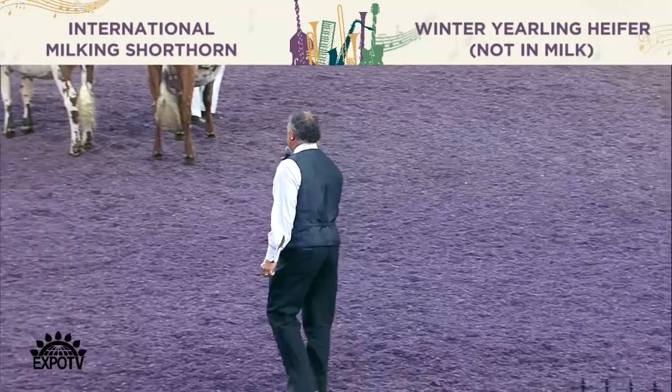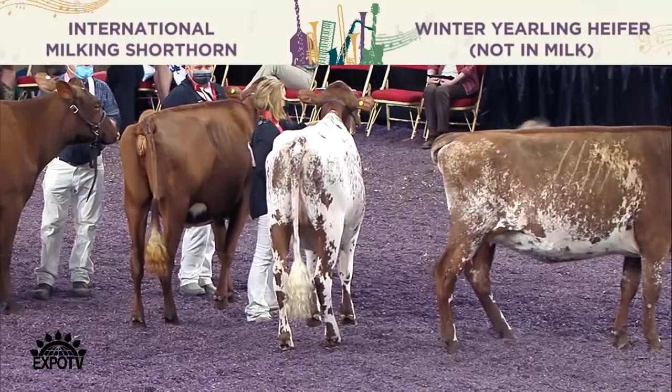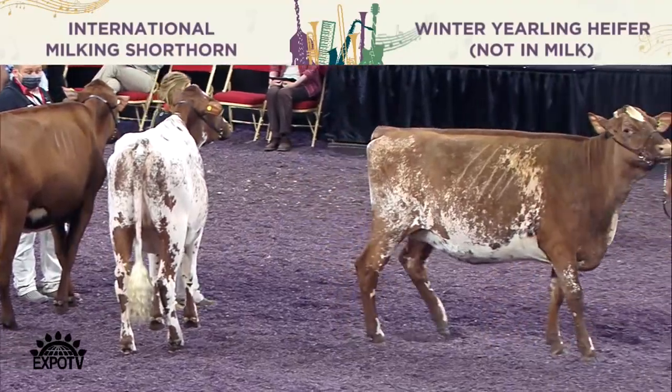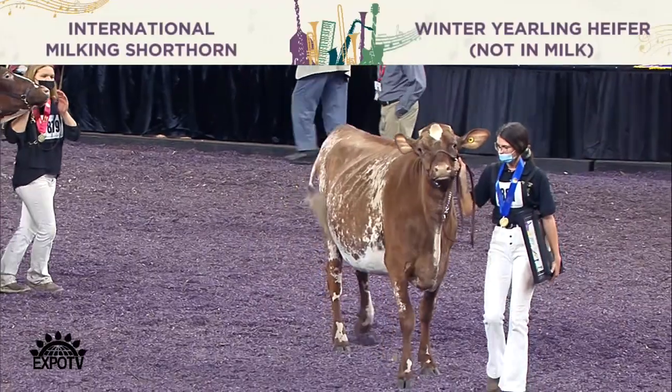Well, maybe not a class that lines up as easy as some that we've had today, but these two heifers at the top, they have those qualities that we've been looking for. They're heifers that are powerful through their front end. They have that drop and openness to their rib. They're wide through their rump structure.